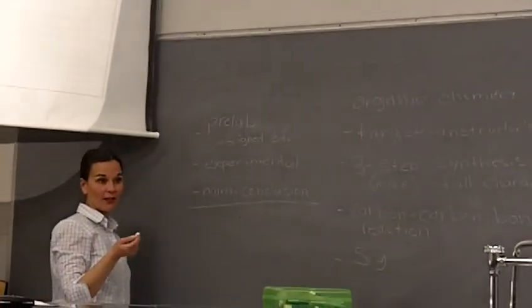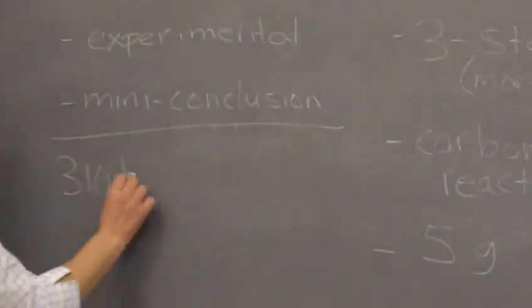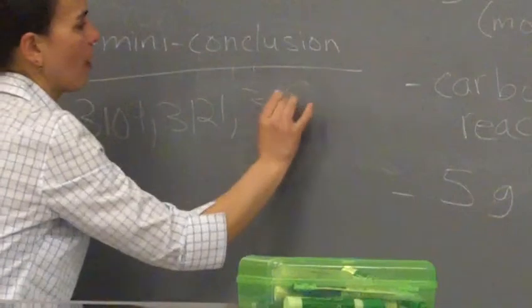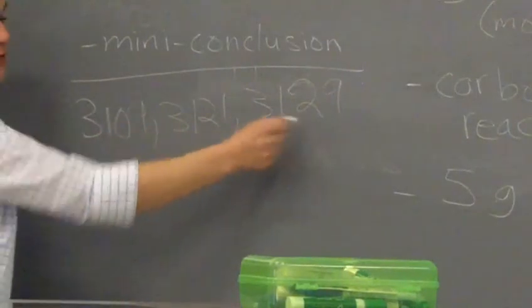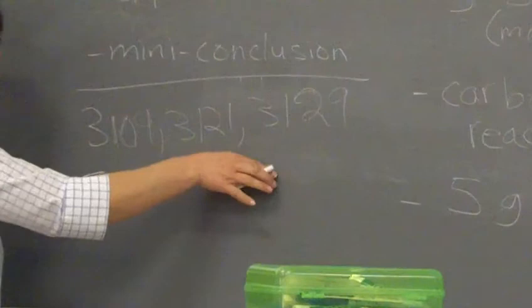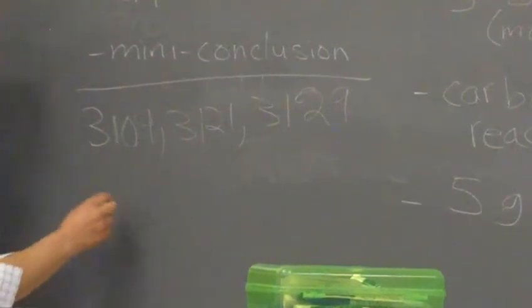Something that is important for that then is what are the room numbers you can look in, okay? So 3109, 3121, and 3129 are all associated with organic lab. Okay, so here's our two labs, here's the organic stockroom. Any of these three are fair game. So if you find chemicals that are listed here, list that as a possibility, all right?